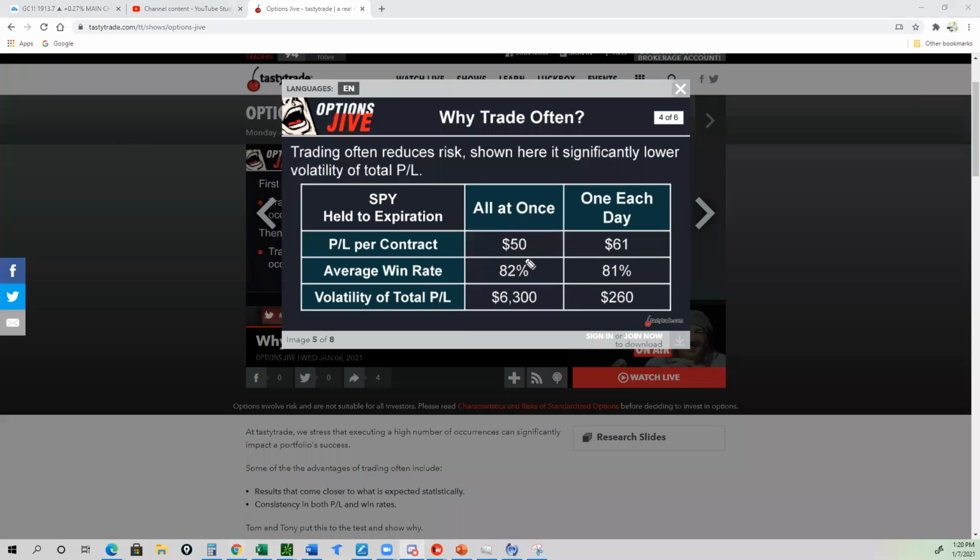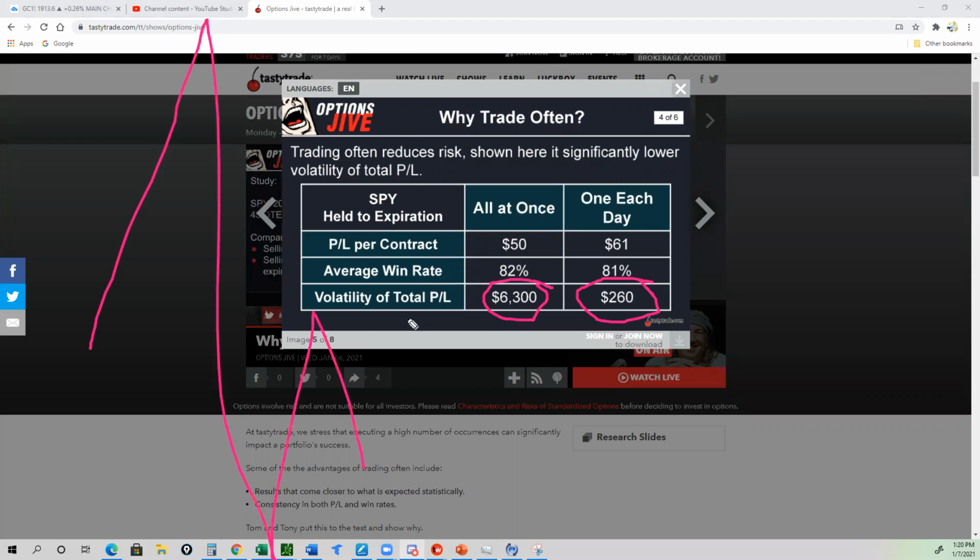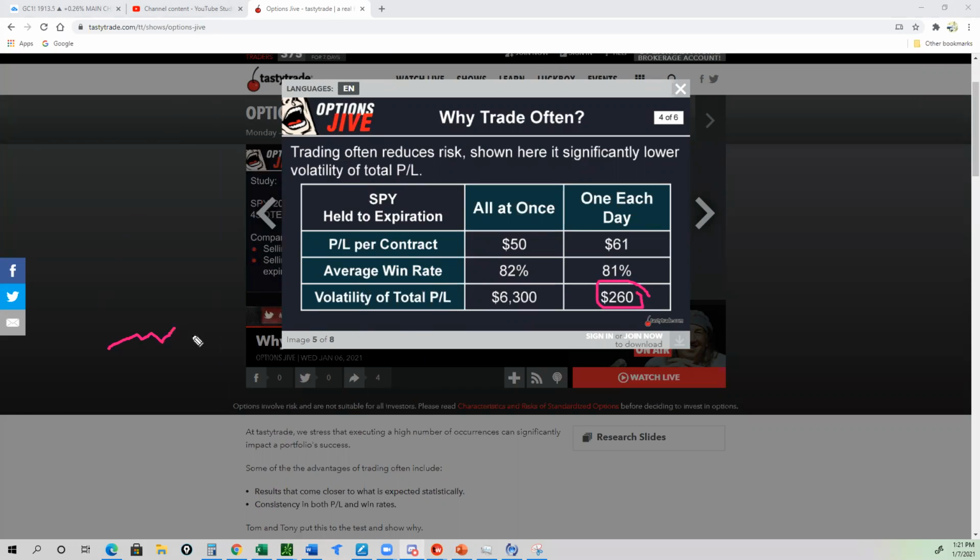My God, people, the volatility of the profit and loss went down to nothing. Y'all, this meant that your profit and loss curve was this. You'd be up, you'd be down, you'd be up, you'd be down, up, down, up, down. I mean, all over the place, right? But if you did a trade every day, here's your little profit and loss curve. Just going up, right? Less volatility.